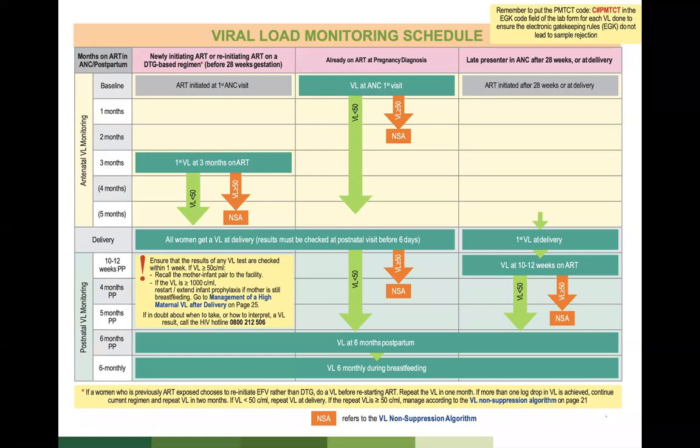So it doesn't mean if she tests positive for the first time during breastfeeding, you are going to do the first viral load at 6 months. That's too far. She is breastfeeding. She is feeding the child breast milk that has a high viral load, and that is what we really want to deal with.